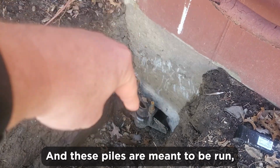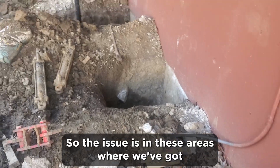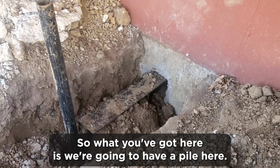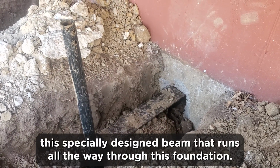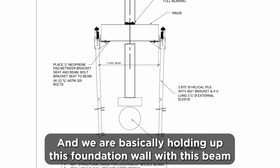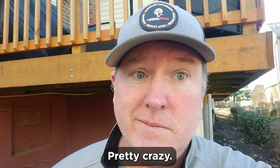You can see here how close the pile is to the building, and these piles are meant to be run straight down at about a 1 degree angle. So the issue is in these areas where we've got the storm drain underneath, we had a needle beam. So what you've got here is we're going to have a pile here, and we've got this specially designed beam that runs all the way through this foundation, and we are basically holding up this foundation wall with this beam because we couldn't put those piles right up against it. Pretty crazy.